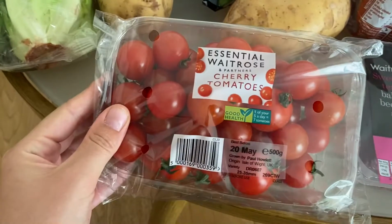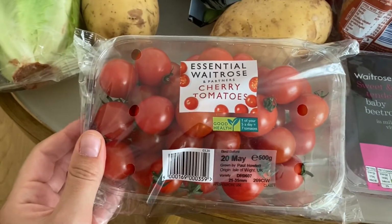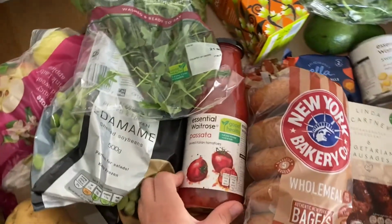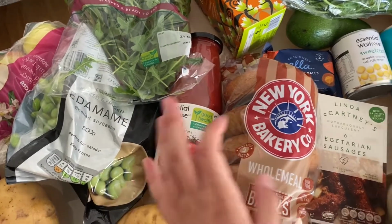I've got some cherry tomatoes. Really missed English cherry tomatoes while living abroad. They're so tasty. I got some passata to make some pasta, just really good as a base for sauce.